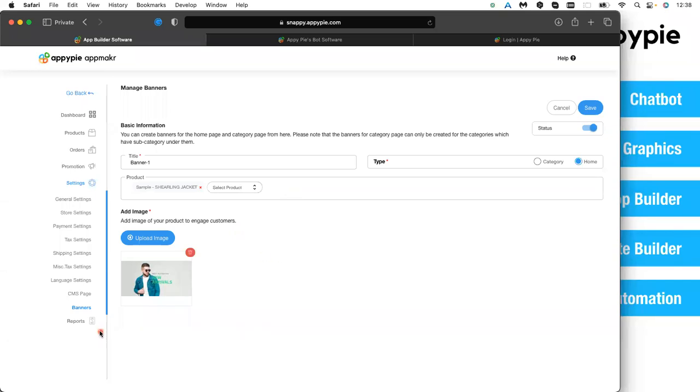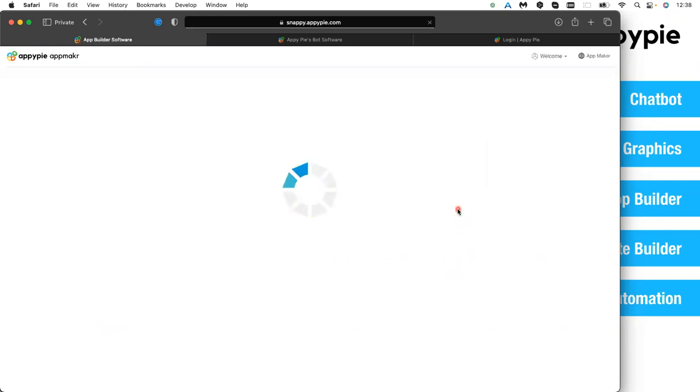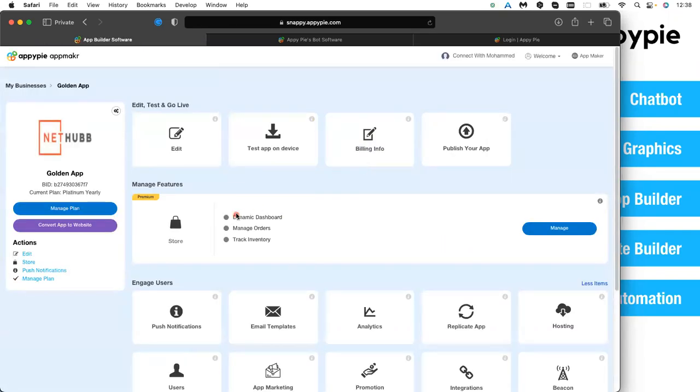Okay. And lastly, we have reports. This will be for a product quantity report or an order summary report for accounting purposes or anything else you might need it for. Okay. So that's a quick intro, guys, into the store feature. For the website it will be similar, the same concept. It's just it will be in website form. Here I'm showing you in app form.